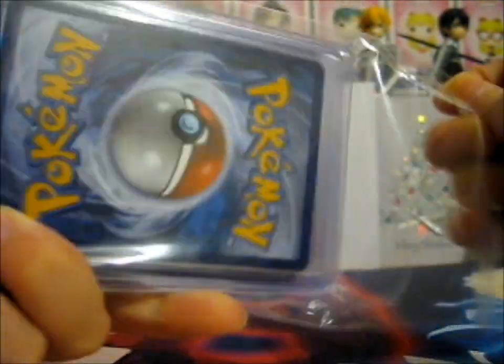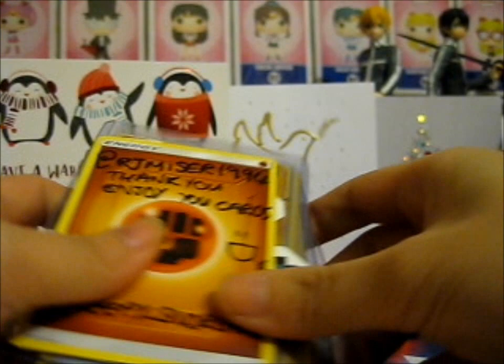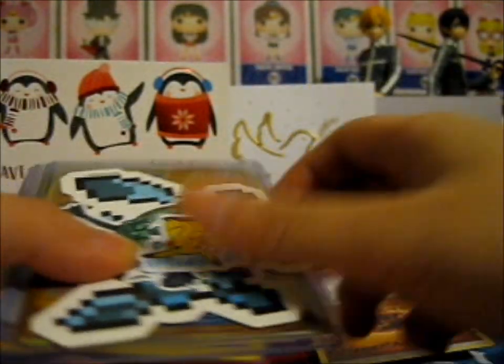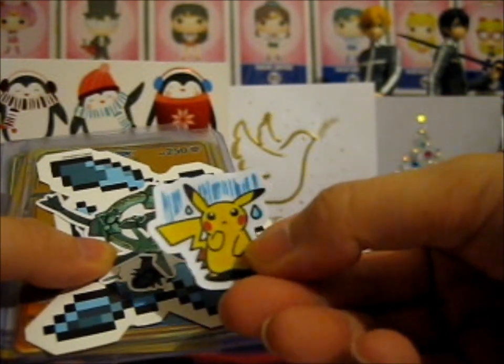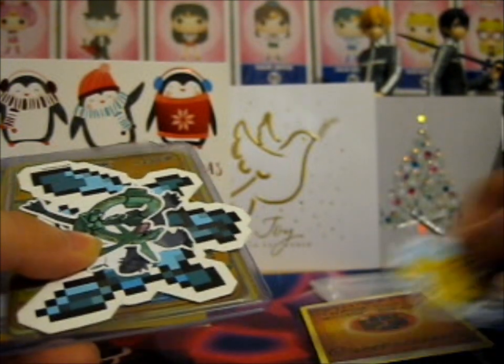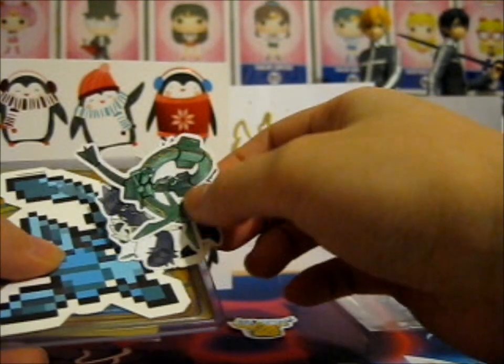So here it is. She said she added some extras, if I remember correctly. So, ooh! These stickers are extras. Oh, it's a Pikachu on a rainy day. And he is falling, just like the rain. Let's see, so Pikachu.